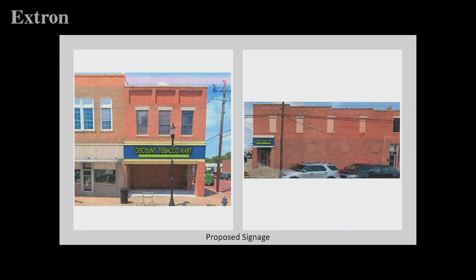Do I amend my own motion? Yes. Well, quick question though, with that in mind, would they do something different with the lettering size on Discount Tobacco? We won't know that until we go back to them. Okay. That's right, there is no vote.